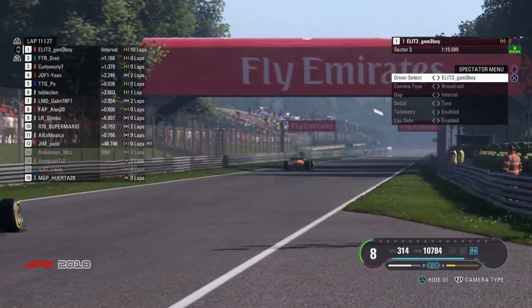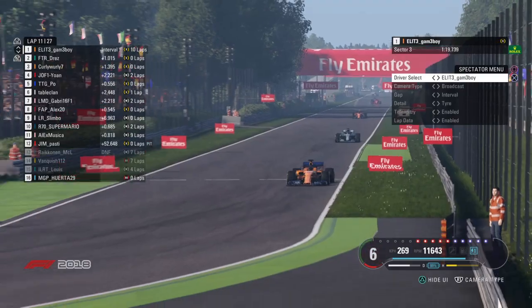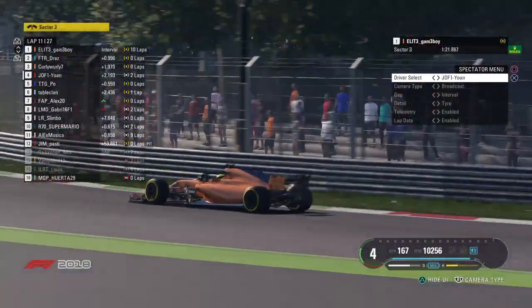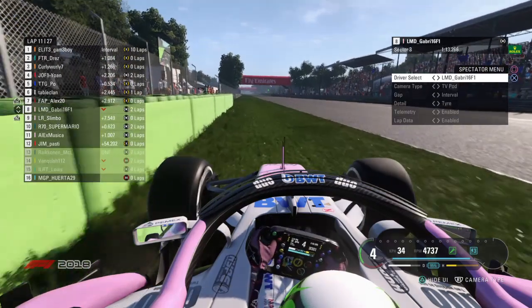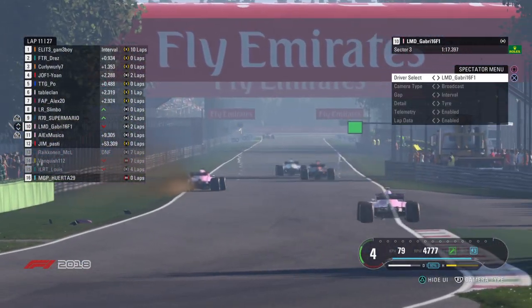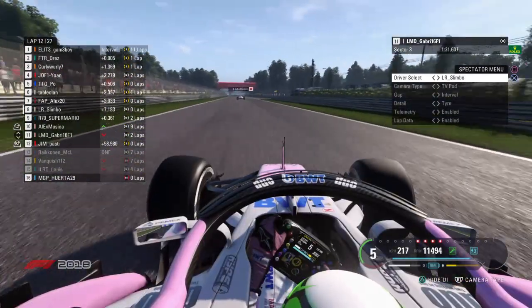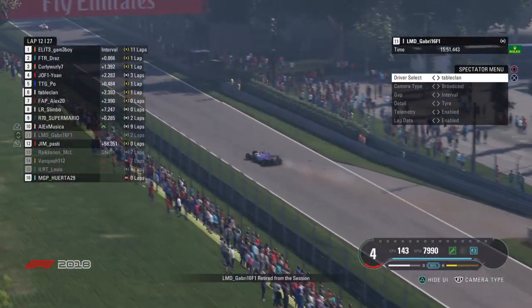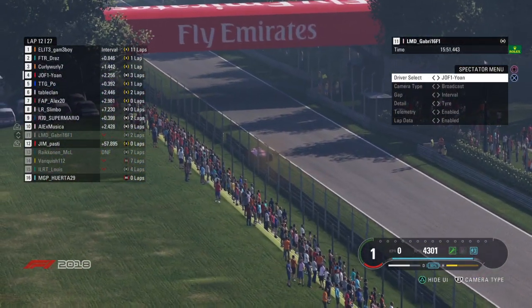Meanwhile then, in the Italian Grand Prix, it is Elite Game Boy who leads. Alex 20 and Gabri battling away, and Gabri's into the wall. That's at turn 10. Losing all of his front wing there. Now I wonder what happened there. Did Gabri just lose it on his own? Well, whatever's happened, he's lost a huge chunk of his front wing and decides to retire on his own accord. So Gabri is out of the Italian Grand Prix.